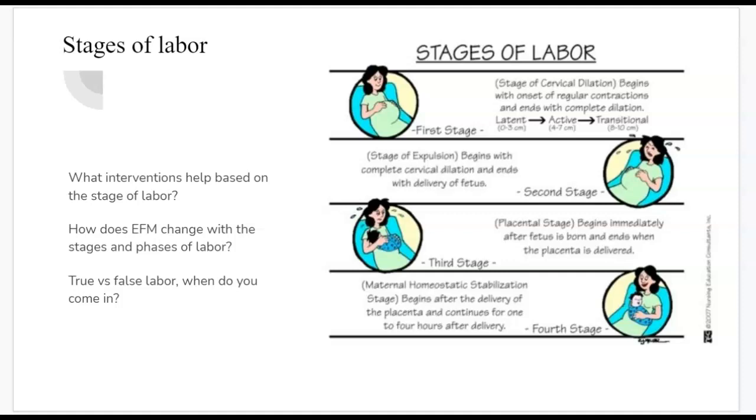How we monitor also changes based on the phases. So in the latent stage, we can probably do an NST and allow the mother to walk, or we can do Doppler intermittent monitoring. Once we get into the active phase, we can continue to do intermittent monitoring, but the frequency and timing changes. You need to memorize that. Just letting you know, you're going to have questions that are asking you how frequently you should be monitoring.